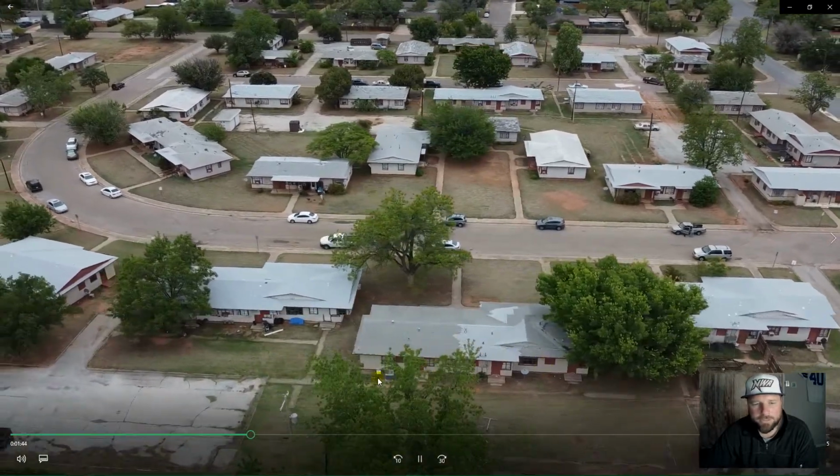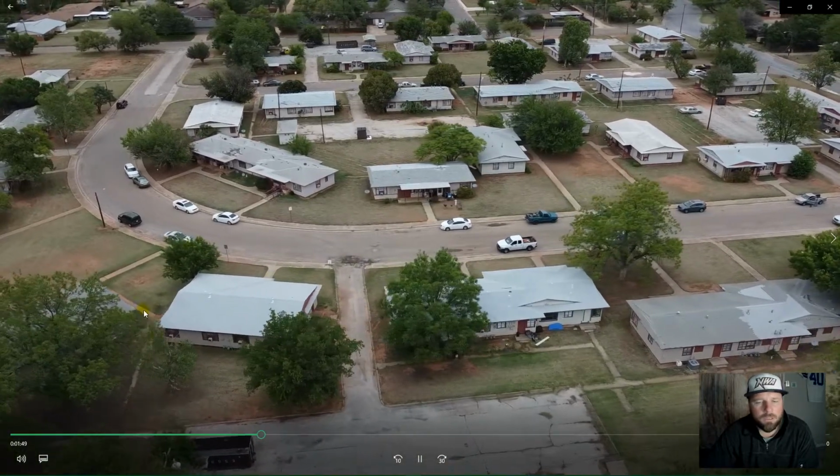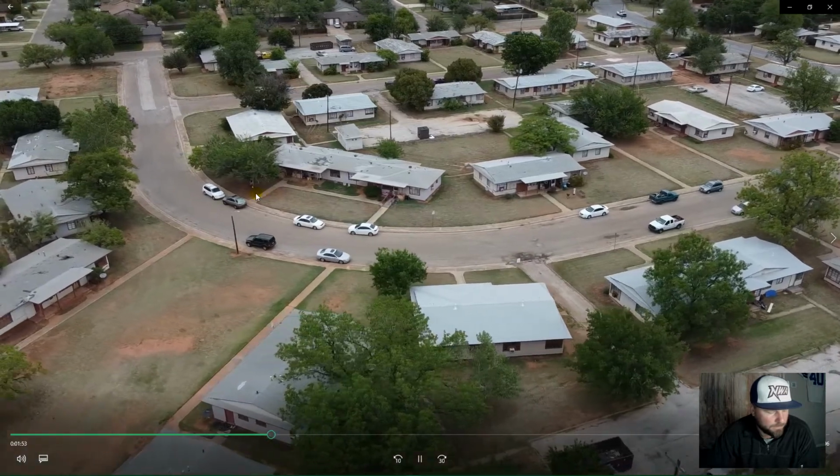You can see there is some work, some maintenance going on. I'm not exactly sure. Definitely needs some roofs.